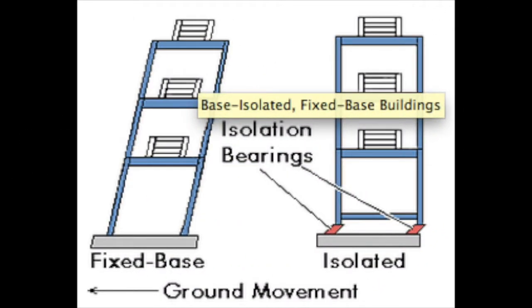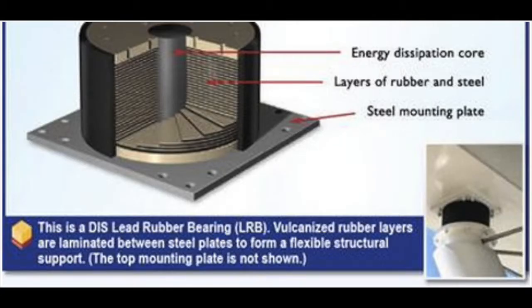According to TerraTech, the first solution we can have is that we will build an apartment using isolation bearings. This is effective as the base isolator protects the building structure from the destructive earthquake by separating the structure from the ground and providing damping. Decoupling allows the building to act more flexibly against the earthquake. The base isolator is made out of layers. The innermost layer is the energy dissipation core. The next layer is rubber and steel. And the last layer, or the cover, is called the steel mounting plate.